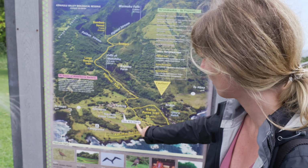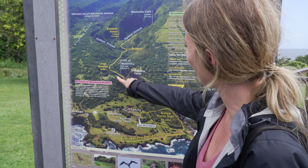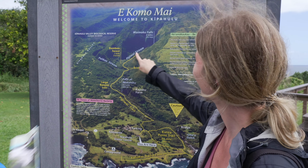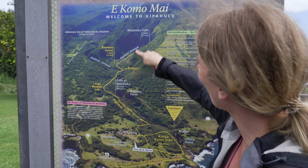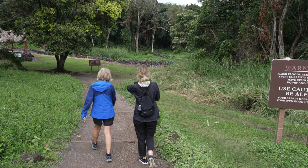See how it says you are here? Good point. Then we're going to go up here. Large banyan tree. Bamboo forest. Check it out. And all the way to Waimoku. Where's the highlight? 2 miles. We're going to start off with a short half-mile loop that has the Ohio pools before we get on the Pipiwai trail to do the full 2 mile stretch. So let's go to the Ohio pools.